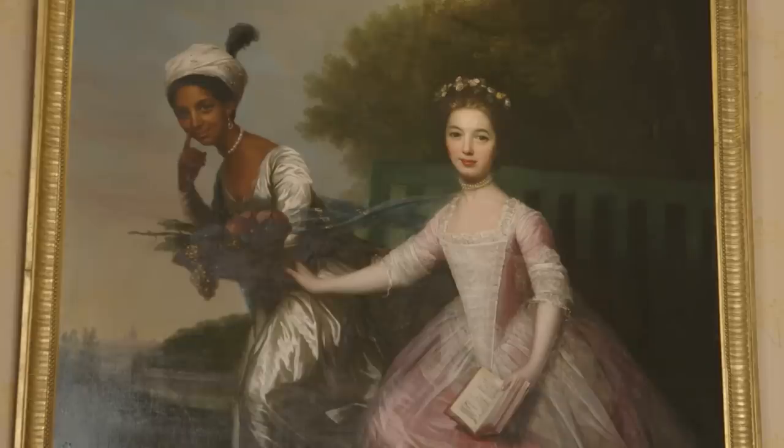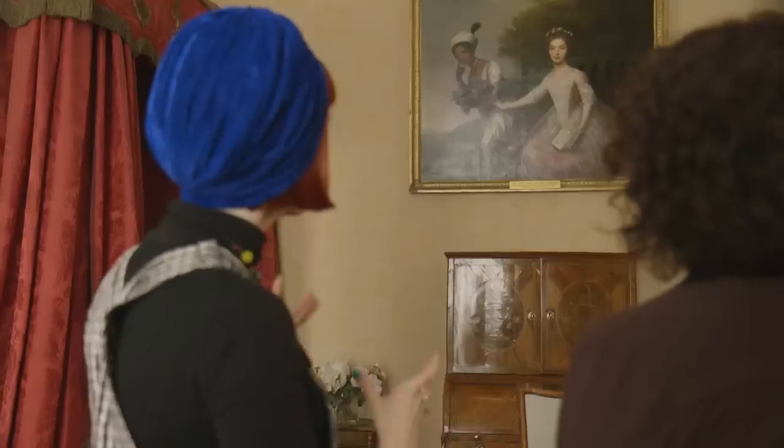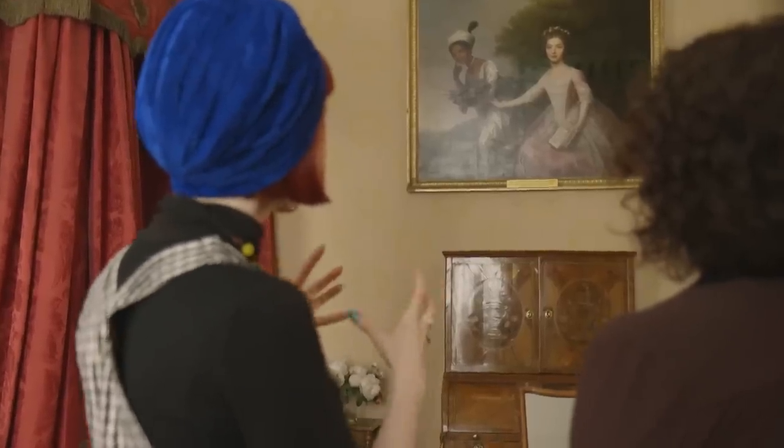I personally am slightly sceptical of the sort of over-exoticized readings of this portrait. A lot has been made of the turban. The turban was very fashionable headgear at the time, I think. And definitely due to it being a sort of slightly exotic object. But I think that doesn't necessarily confer on Dido this kind of exotic objectified status.